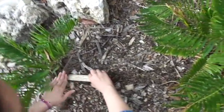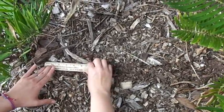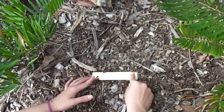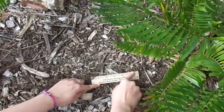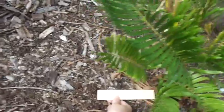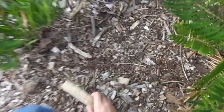Okay, so we're gonna start here. This is the base of the plant, right? This is where the plant's roots are. So we're gonna go 6, and we're gonna do doubles. 12, that's 1 foot. 6, 1 foot and 6 inches, and 2 feet. So this one's just 2 feet exactly apart. It seems that's a pattern, is that they plant all their plants 2 feet apart.